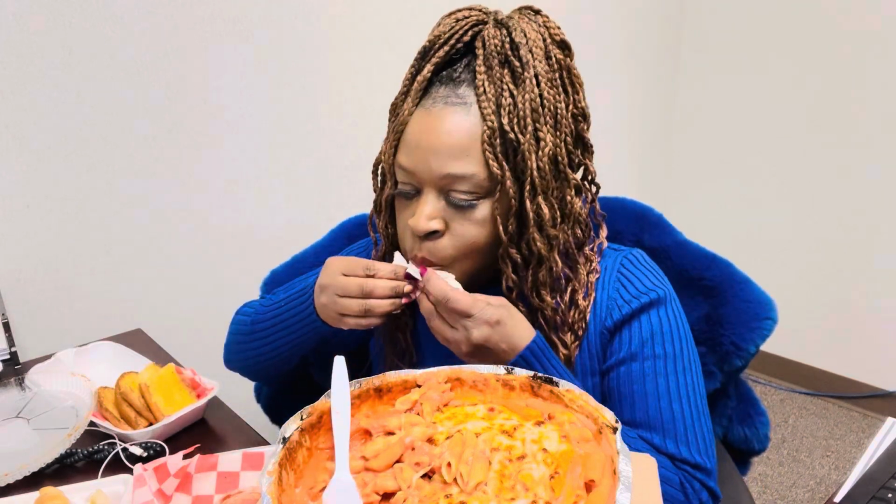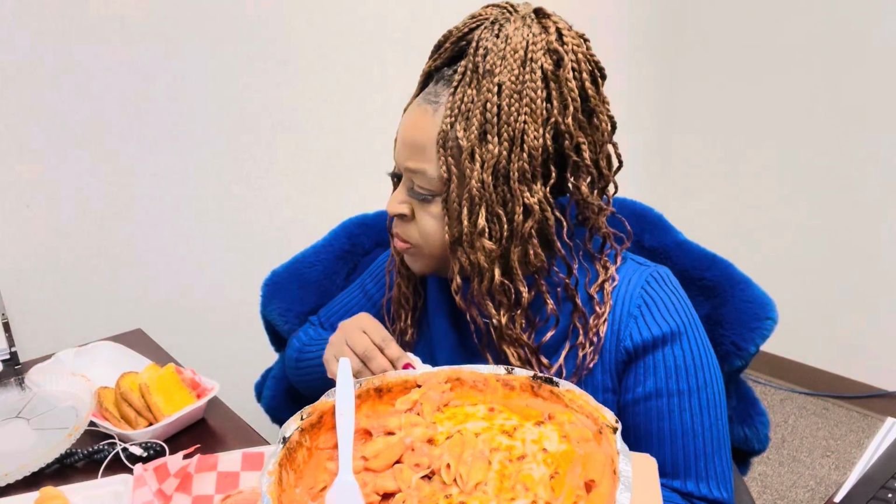I'll tell you the exact name. It was called ROCCO'S Baked Penne Palermo. And it has penne pasta, oven baked with their homemade marinara, parmesan, and mozzarella cheese. And it is really good. I did bring lunch, but after looking at the menu, I wanted to try it.